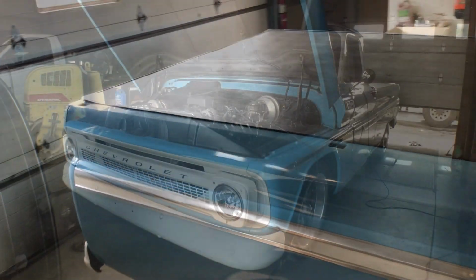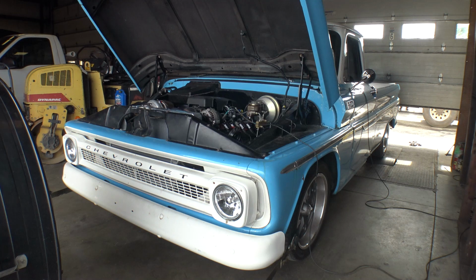I'm blown away. They did an amazing job. This is, like I said, Steven's 65 C10. It is a 5.3 that is pretty much stock intake to oil pan, with the exception of a Sloppy Stage 2 camshaft, PAC 1218 valve springs, and 80 pound Siemens Deka injectors just dropped in there.